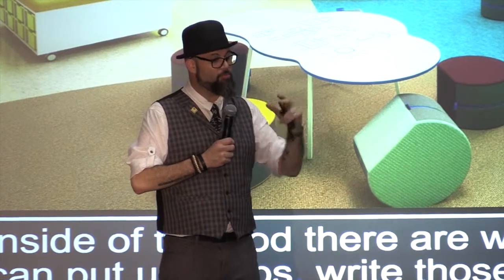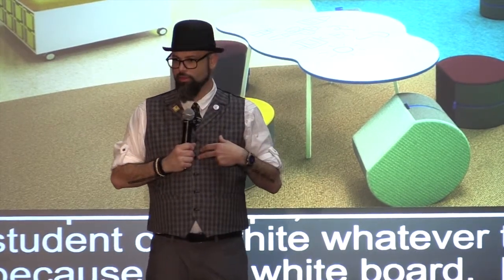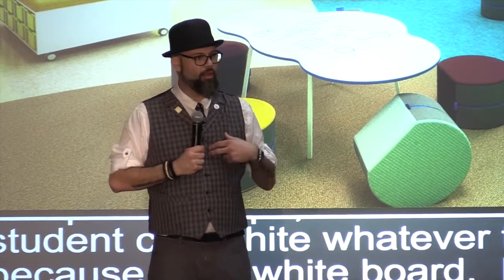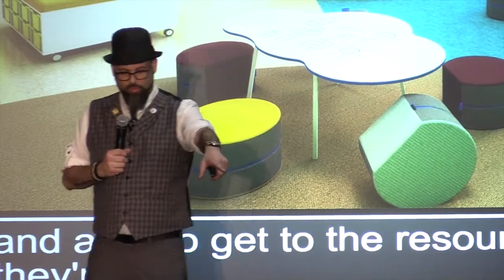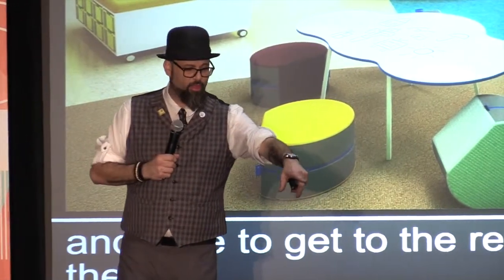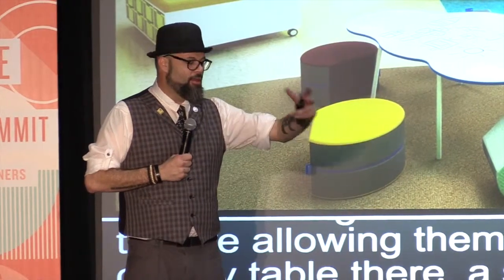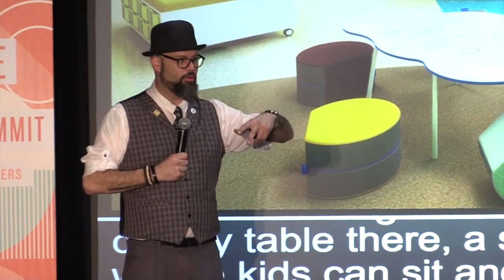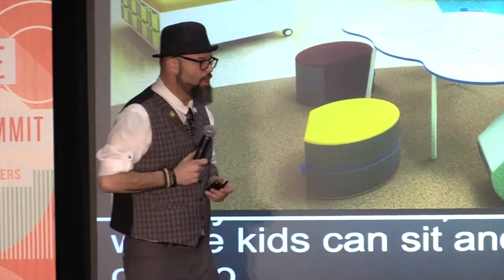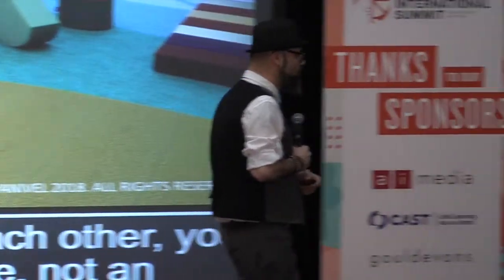And they can sit in that space, but they still are surrounded by their community and able to get to the resources of learning, but they're allowing themselves to break, right? Have a cloudy table that's there. You have a Jenga set, an Amphi set right in the middle there where kids can come sit and they can talk with each other. Teaching, you can do teaching in a Socratic circle that's an actual circle, right? So for us, it's all about that design. And then the residuals of UDL start coming through.